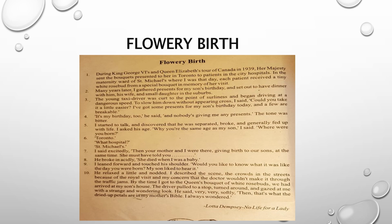Here the narrator of The Flowery Birth says, where I was that day, each patient received a tiny white rosebud. So that day the narrator was also in the same hospital, in the maternity ward. On that day every patient in that maternity ward got a white rosebud from Queen Elizabeth and King George VI, from the special bouquet, in memory of the queen's visit.